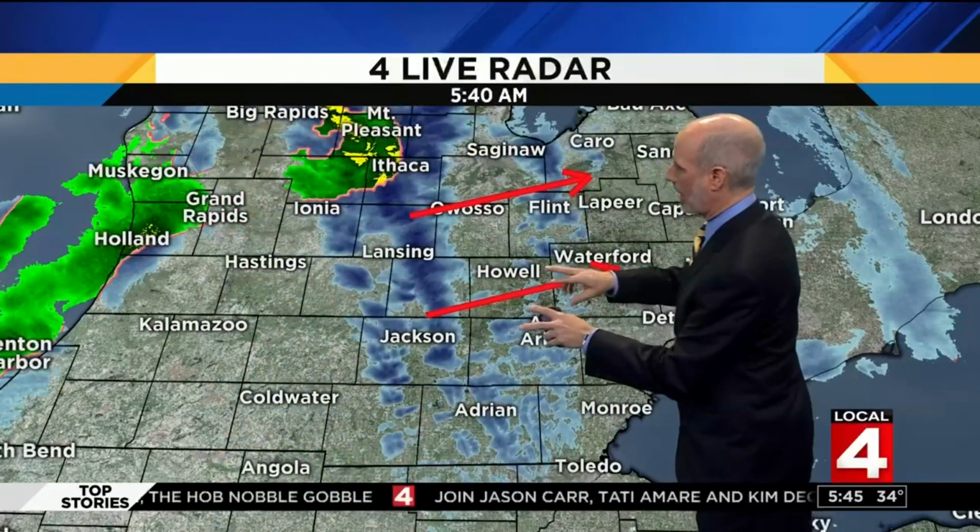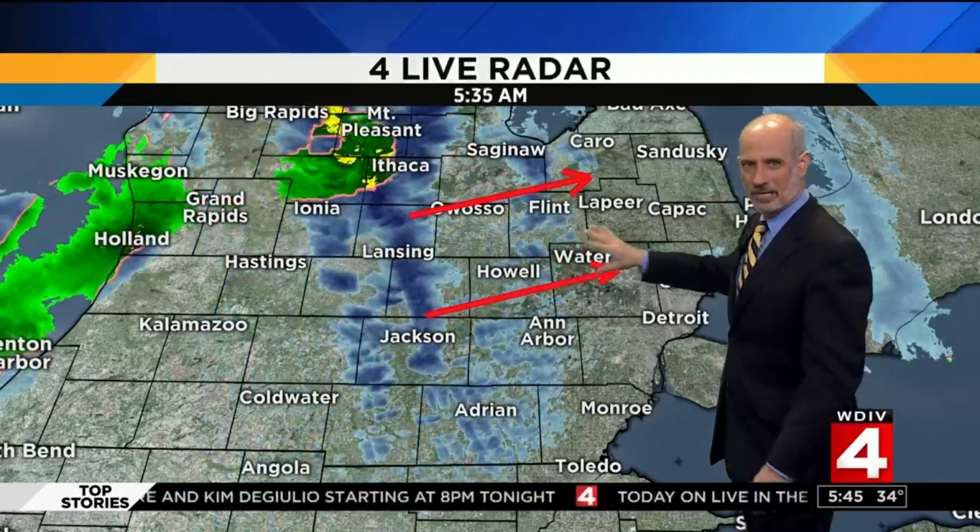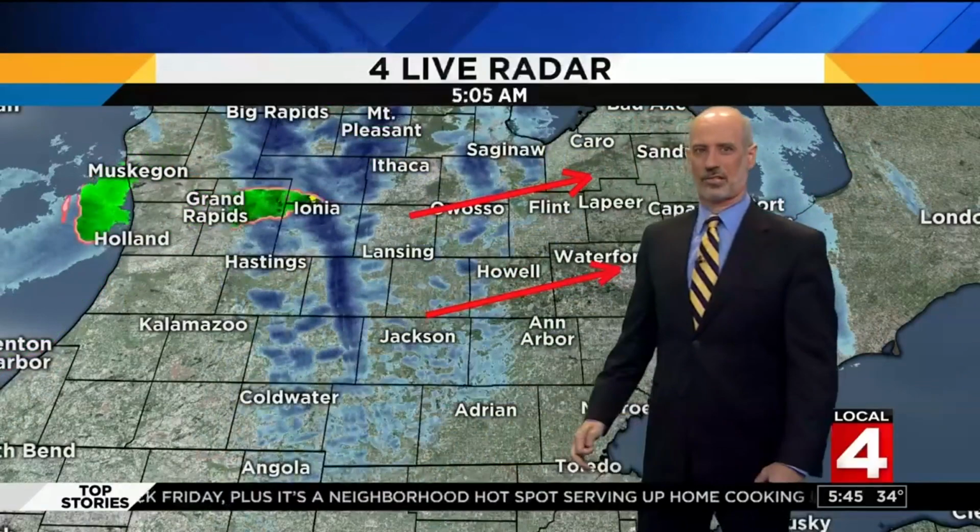And in fact, we're already seeing some of those breaking out to our west. You can see here's a band right here that is moving east northeast. So the primary impact is going to be basically the northern half of the area, generally north of M59 or so. And the biggest impact is going to be farther north, north of I-69, where you see a bigger area of that snow. It's going to continue to expand up there as we move through the morning hours as that disturbance comes through.